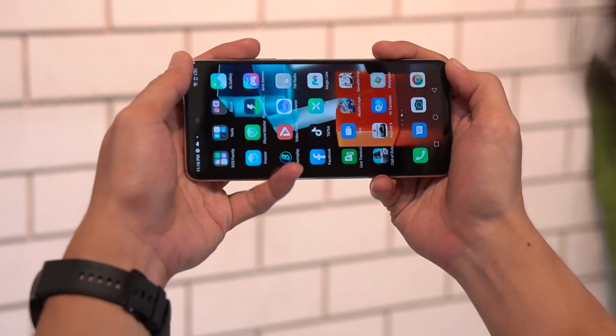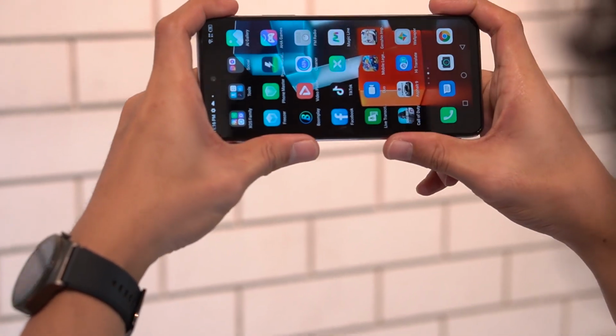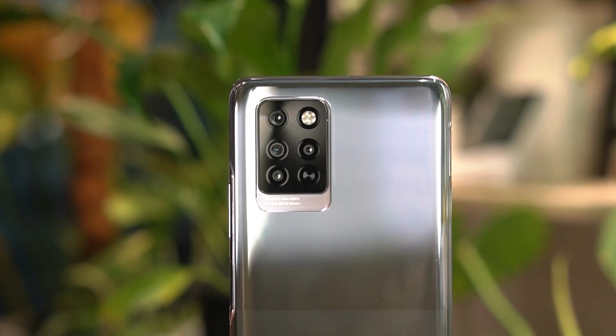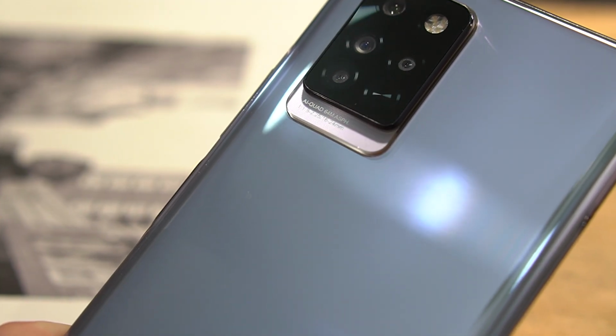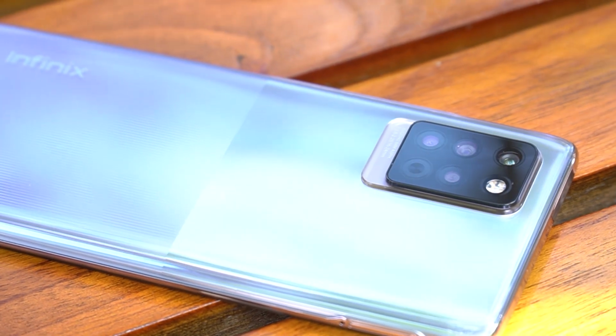The curves of its corners make gripping the phone easy, and its tall orientation makes landscape usage more enjoyable. And finally, we have this camera module on the upper left corner that's embossed in two levels. One is for this aesthetic bump right here that shows the camera specs, and then there's the camera module itself housing its quad camera setup.